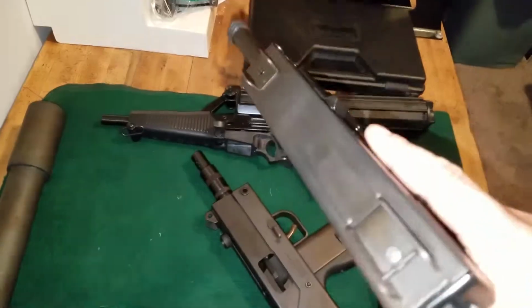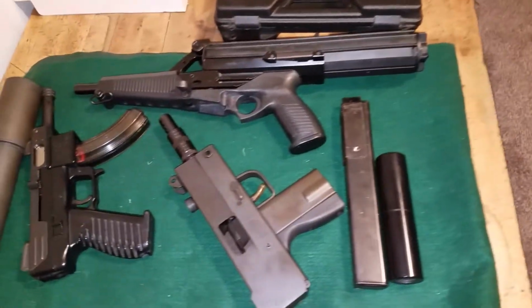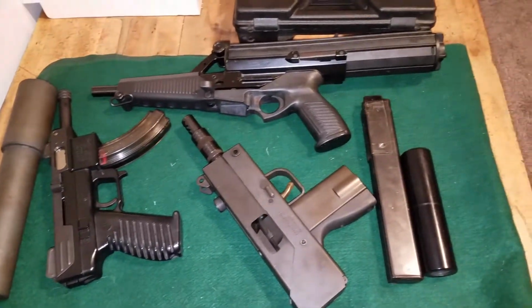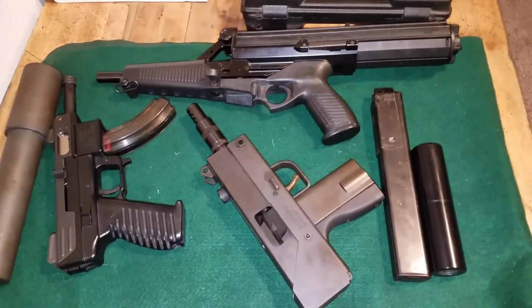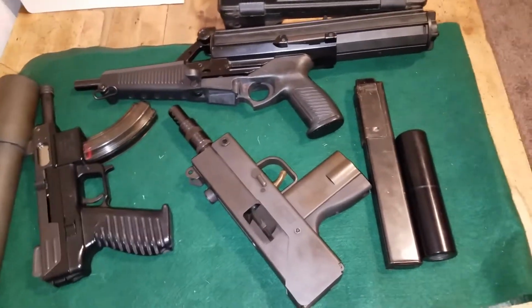But this is a Tech 22 Scorpion. I still got the box for it. I got a Tech 9 and I just don't want to dig it out. Mine's the actual DC9. Yeah, I'm not gonna lie, I sit there and watch Big Trouble in Little China with that. I mean, some of us like movie guns. I probably wouldn't have a Beretta 92FS if it wasn't for watching Lethal Weapon and Die Hard. Yeah, well, they're still a great gun.